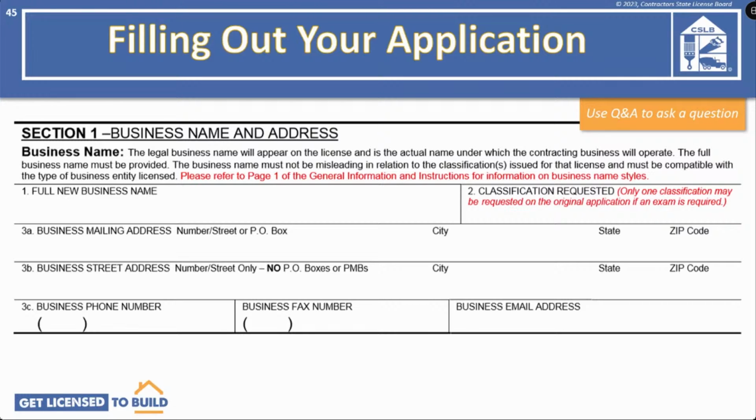If your business name is a corporation or LLC, you will need to make sure that the name you provide in this section matches exactly the business name registered with the Secretary of State. In line 2, you will indicate the classification you are applying for. The mailing address and phone number that you list on line 3A and 3C will be made public on CSLB's website once you are licensed.